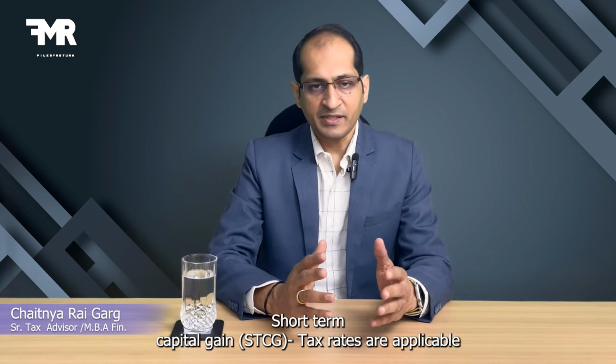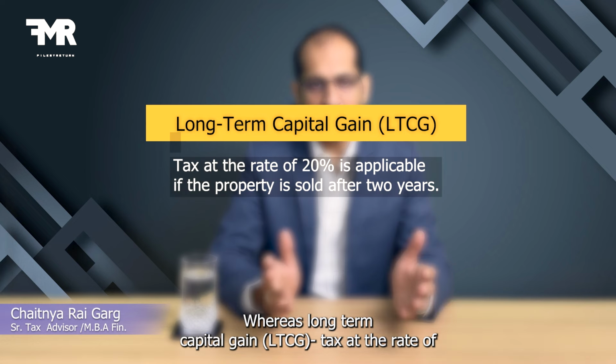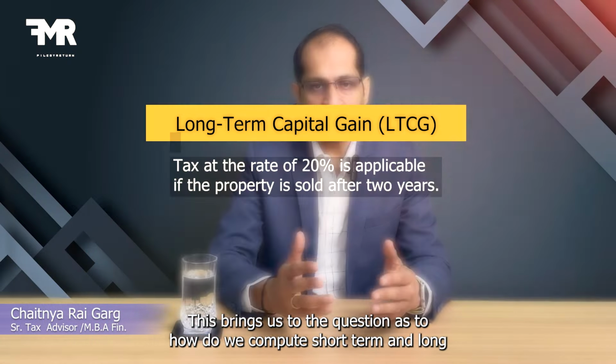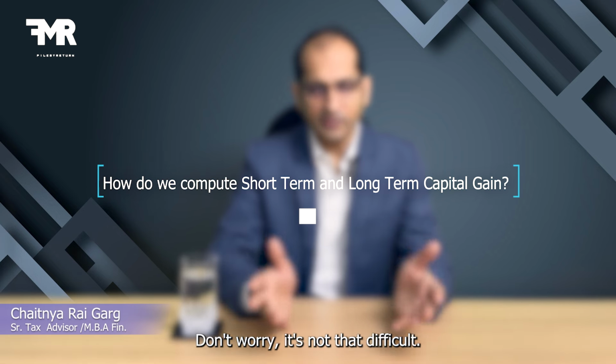Short-term capital gain (STCG) tax rates are applicable if the property is sold within 2 years of its date of purchase and is estimated as per income tax slab rates of the NRI, whereas long-term capital gain (LTCG) tax at the rate of 20% is applicable if the property is sold after 2 years. This brings us to the question as to how do we compute short-term and long-term capital gain. Don't worry, it's not that difficult.